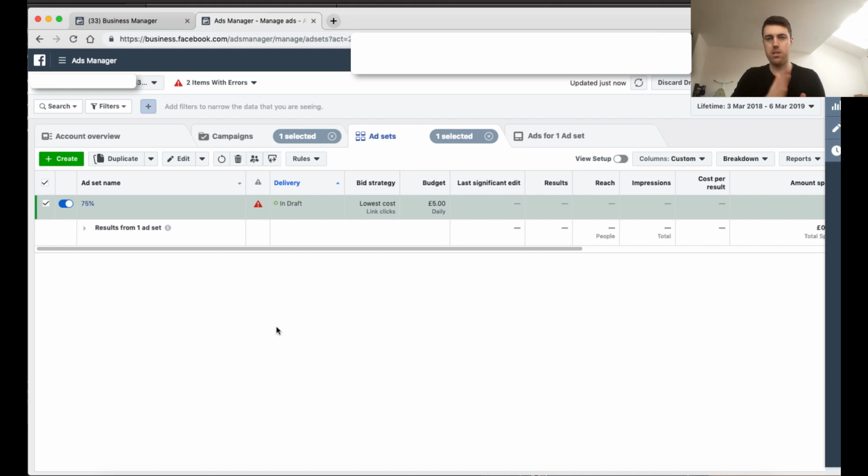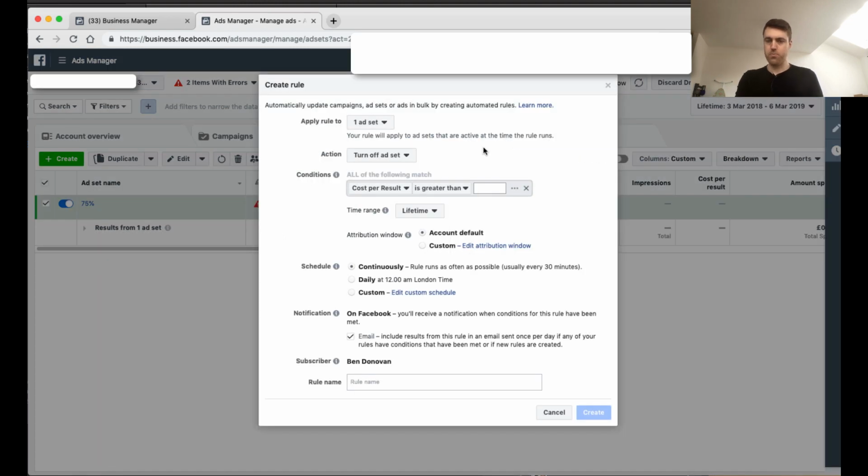But when you're trying to do it sequentially, then this is something that will be really important. What you're going to do is come into your ad account, come into your ad set, make sure it's selected here, and come to rules and create a new rule. What this is going to do for you is turn off your ad from running when it reaches a certain number of clicks.